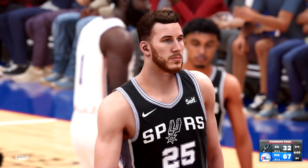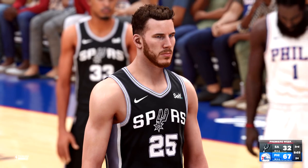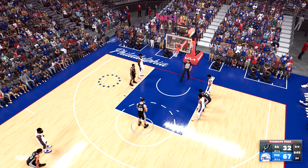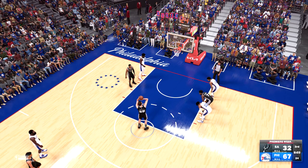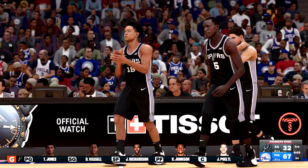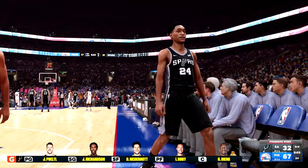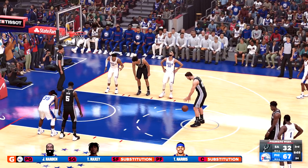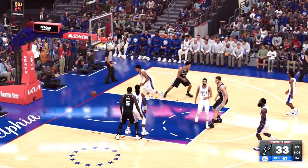And Poeltl using his frame well, drawing the defense into him on his shot. And he hasn't cashed in on his chances at the line, only making one free throw. Shooting two. He's off on the first. And the 76ers with some changes. Montrezl Harrell comes in for Embiid, and it's Korkmaz in for Matisse Thybulle. Then for the Spurs, Gorgui Dieng's checked in for Vassell. Roby comes in for Johnson, and McDermott subbed in for Jones. And the second free throw, good.